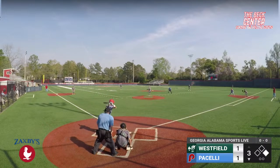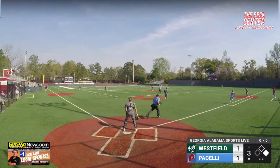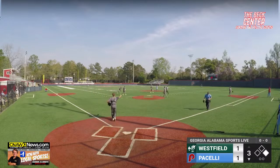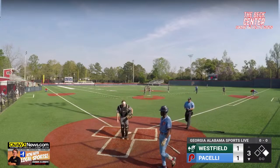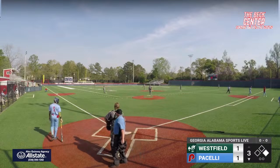Looking, checking the runner. And here's that first pitch. Ground ball to 3rd. Over to 2nd for 1. Can they turn 2? The throw does get there. It's a 5-4-3 double play. Nicely done by the Hornets. So 2 outs, nobody on here in the bottom of the 3rd inning.